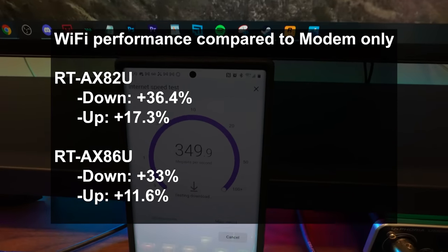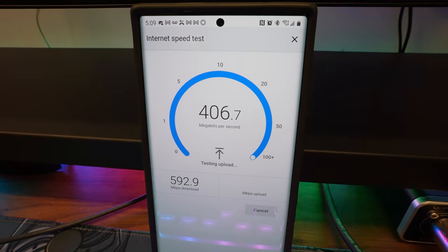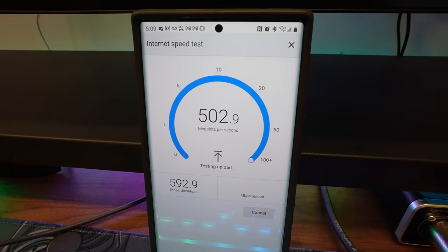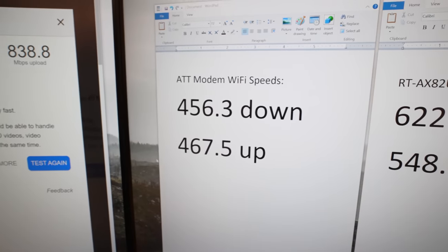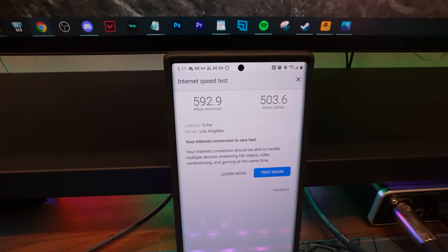We're gonna run this test one more time. All right. Download speeds at 592.9. Still a little under the Wing Zero there. Doesn't look like upload speed's gonna catch up to it either. So at 503.6. Wing Zero's our winner, man. I'm going with the Wing Zero. Just totally smoked the AT&T modem and definitely beat out the Zaku 2.